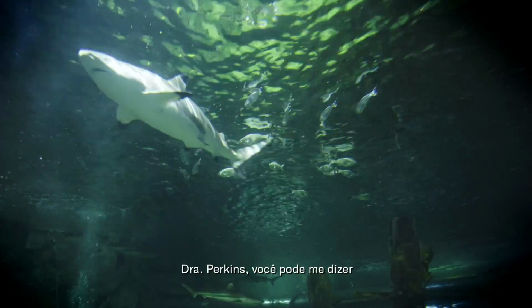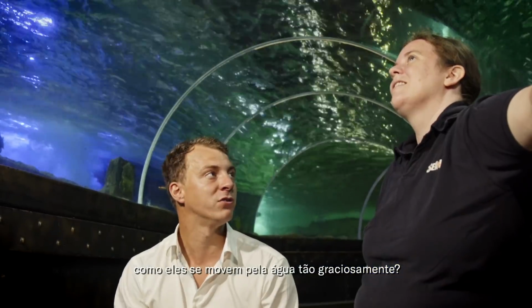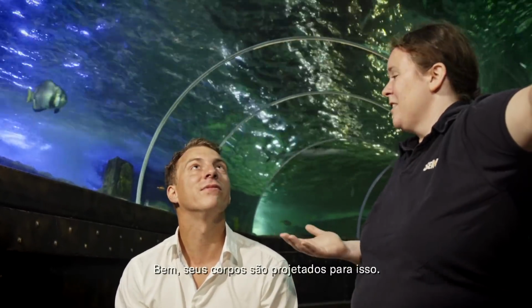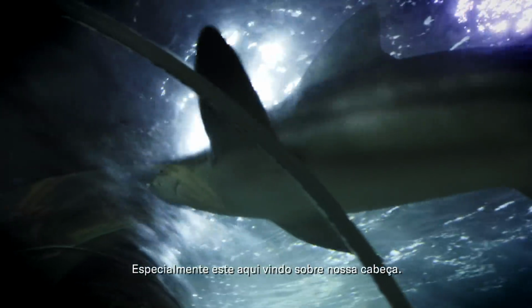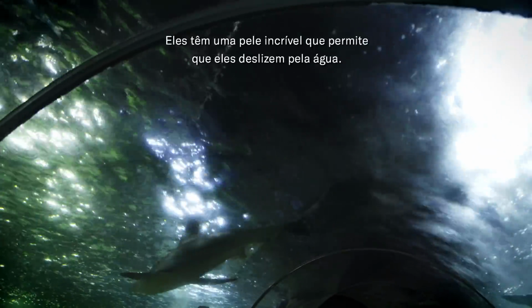Dr. Kerry Perkins, can you tell me just a little bit about how they move through the water so gracefully? Well, their bodies are designed for it, especially this one that has just come over her head. You can see she's a big girl, but she moves really, really gracefully. And they've also got amazing skin, which allows them to slipstream through the water.